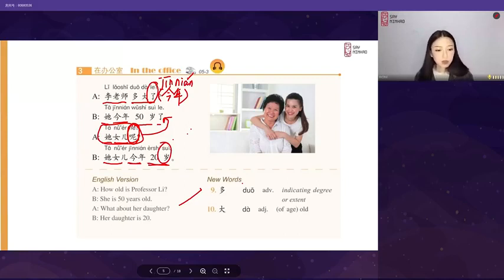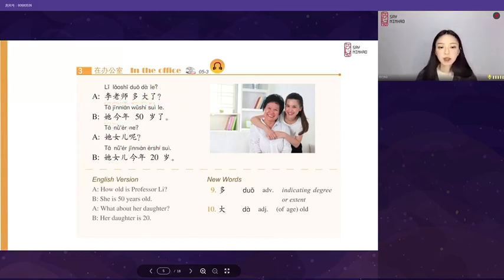Okay, this is it. Now let's try to read it from the start. 3, 2, 1. 李老师多大了? 他今年50岁了。 他女儿呢? 他女儿今年20岁。 Okay, this time I will be A, you will be B, okay? 李老师多大了? 他女儿呢? Okay, let's switch the role. Please start. 他今年50岁了。 他女儿今年20岁。 Okay, this is our text.